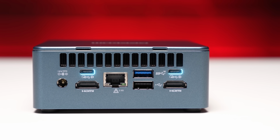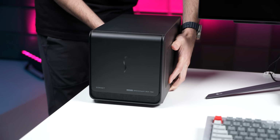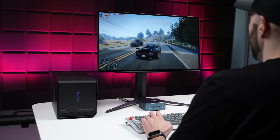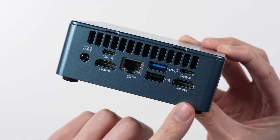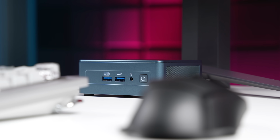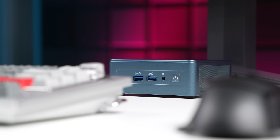On the back, there are 2 super fast USB 4 ports, which with 40 gigabits of bandwidth, not only can you connect things like 8K monitors at 30 Hz, but you can also connect to eGPUs, which I'm pretty excited about testing later on in this video. On top of that, you also get 2 HDMI 2.0 ports, meaning technically, if you wanted to, you could run a quad display from this tiny machine.